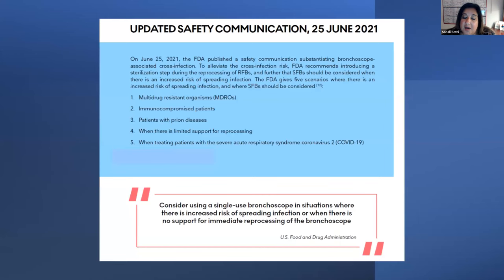Because of that, and Dr. Singh mentioned this before, the FDA released a statement on June 25th, 2021, that said you need to consider using single-use bronchoscopes in situations where there is an increased risk of spreading infection or when there is no support for immediate reprocessing of the bronchoscope. So this includes multi-drug resistant organisms, immunocompromised patients, patients with prion disease.